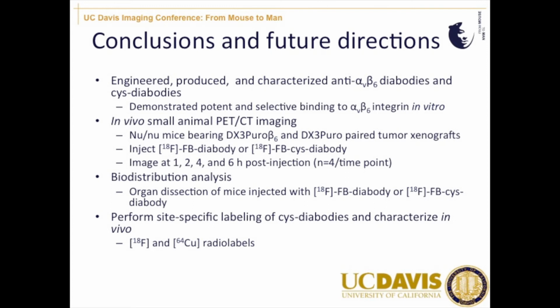So to do this, we actually engineered the C-terminus cysteine away from the binding regions of the antibody fragment to allow site-specific labeling with copper-64 as well as with F18. So in these studies we've actually done some copper-64 labelings. F18 is still in the works, but these are some of the future plans that we plan on conducting.